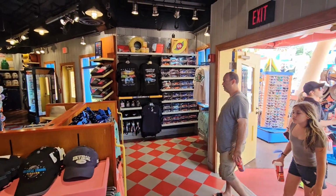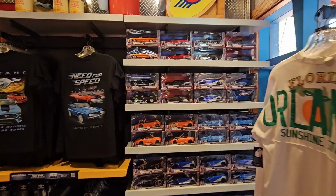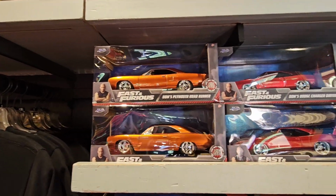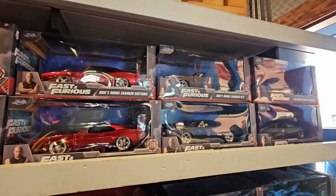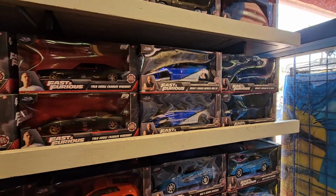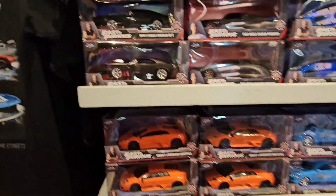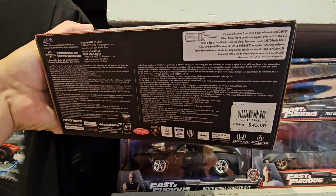Ooh, and there's some collectible cars over here from Fast and the Furious. Looks like they got Dom's Plymouth Roadrunner up here. Dom's Dodge Charger Daytona. Dom's Dodge Charger RT. I'll tell you what, I'm glad the name of the vehicle is on there because I would not have a clue about the model of the car. They got a whole wall of these things over here. Just out of curiosity, I'm gonna guess 35. Oh, 45. $45.